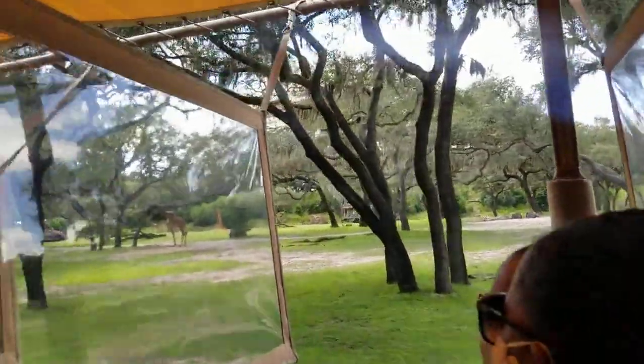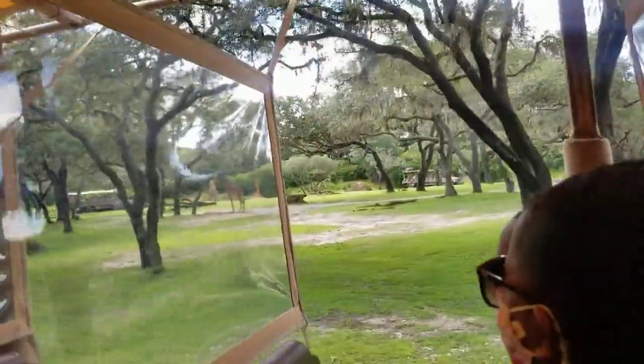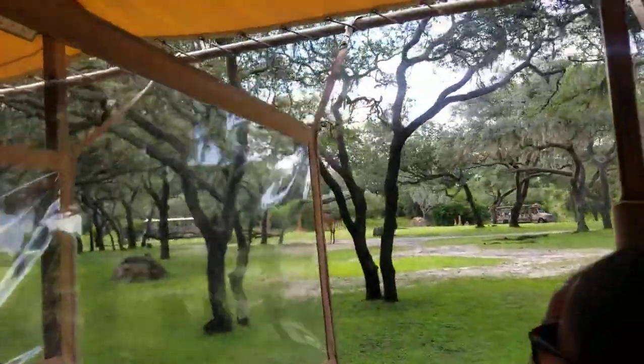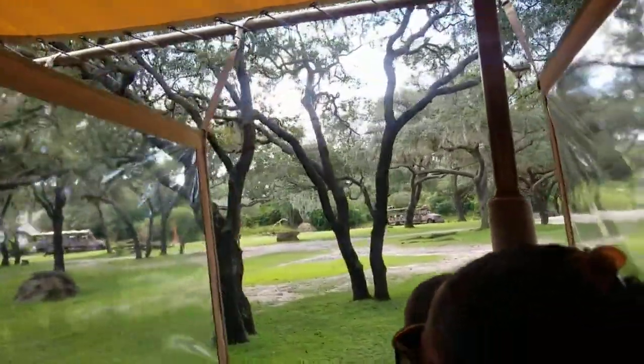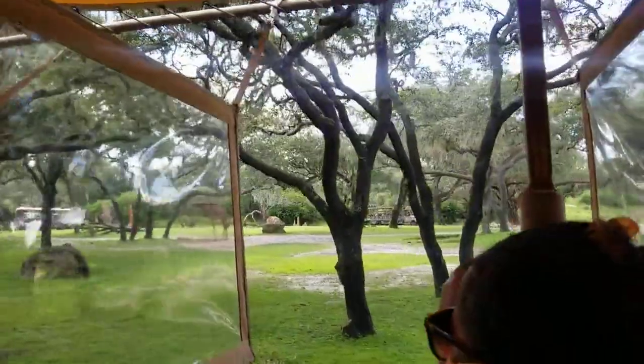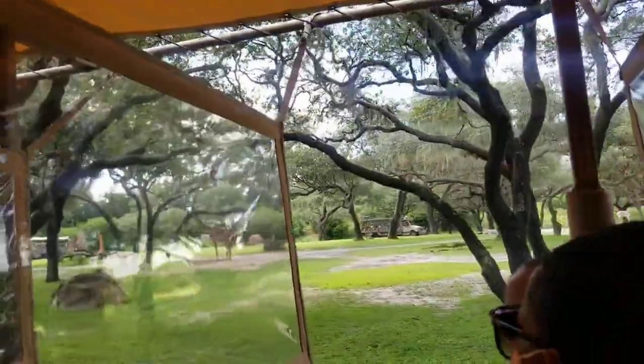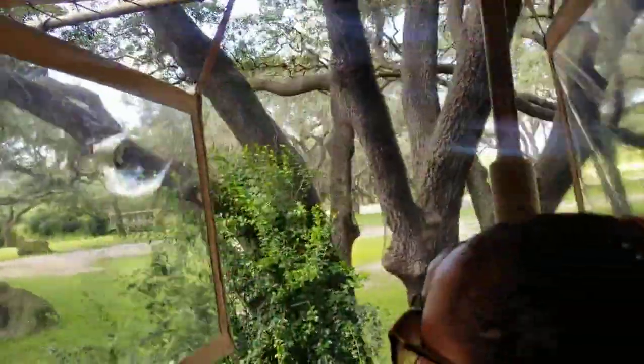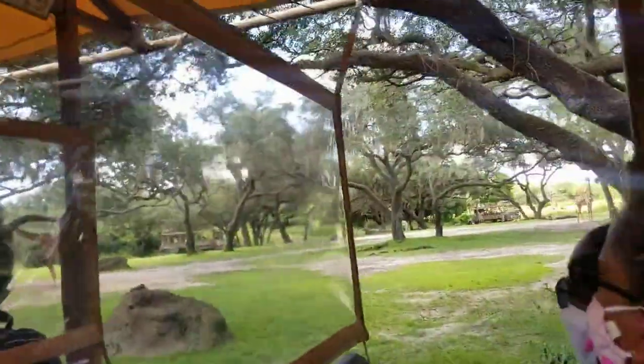These zebras are Hartman's mountain zebras. They're a lot more docile than your plain zebra or your Grant zebra. And the biggest difference between them and other types of zebras is that they have a flap of skin on their neck called a dewlap. If we get a little closer, you might see it kind of dangling off of them. And that helps keep them cool when it's very hot out.